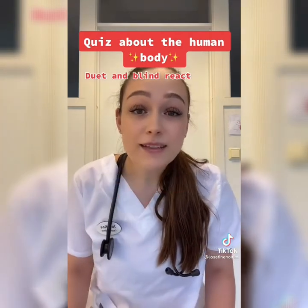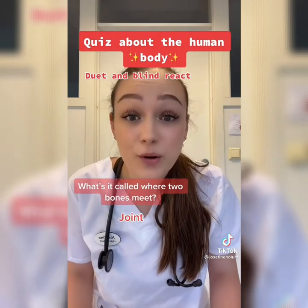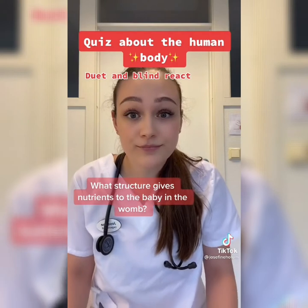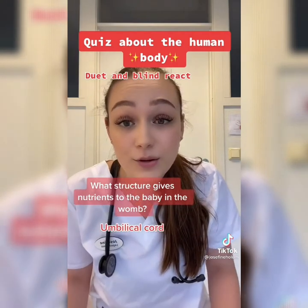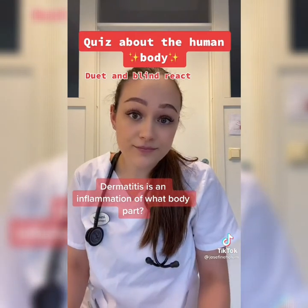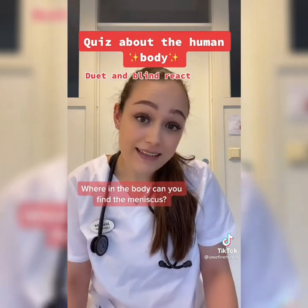Your liver. What's it called where two bones meet? A joint. What structure gives nutrients to the baby in the womb? The umbilical cord. Dermatitis is an inflammation of what body part? The skin.